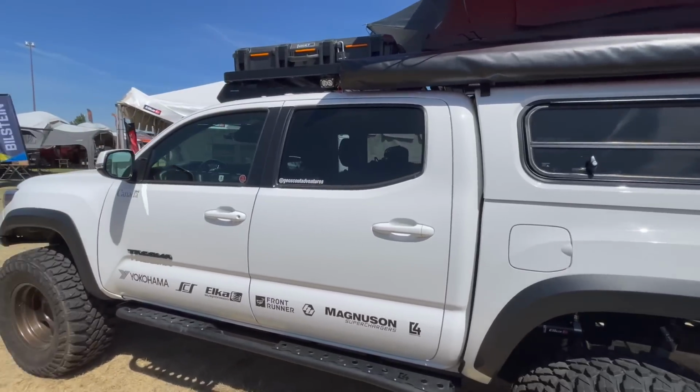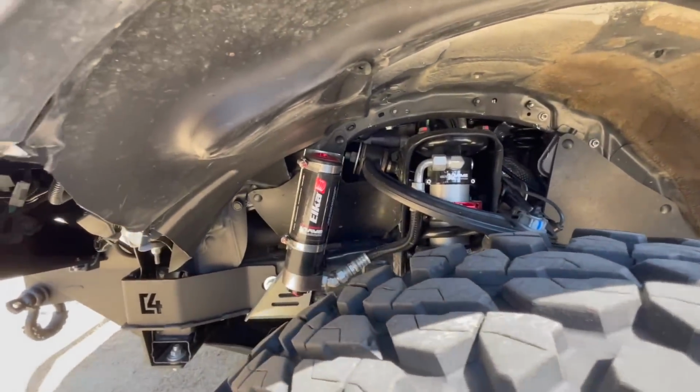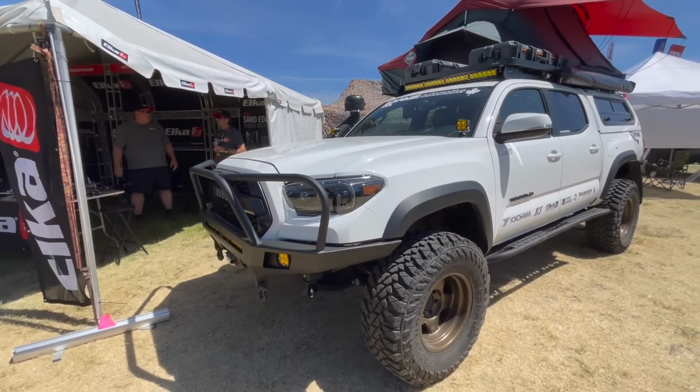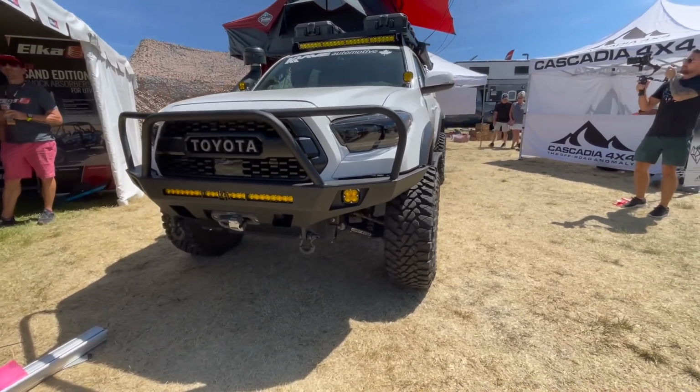Camper shell life. And then this is the Elka booth, by the way. So a bunch of Elka goodies in here. It's pretty cool to see. Really tastefully done. It's got Dirt King lowers.